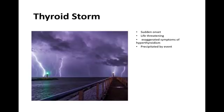Management, the immediate objectives if a patient has thyroid storm would be to reduce body temperature, heart rate, and prevention of vascular collapse. So how are we going to lower the temperature? Cooling blankets, hydrocortisone, Tylenol, aspirin, those kind of things. We're going to place them on humidified oxygen to improve tissue oxygenation and meet their high metabolic demands. The patient will have arterial blood gases drawn and continuous pulse oximetry.